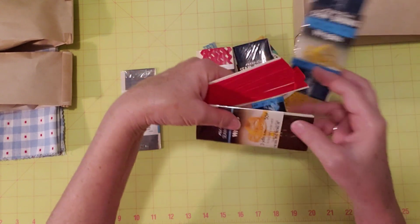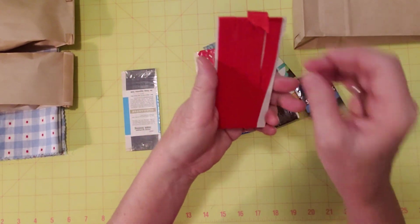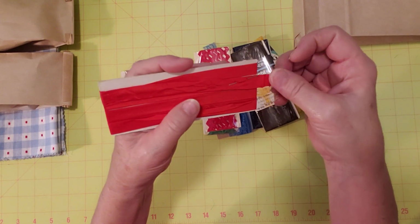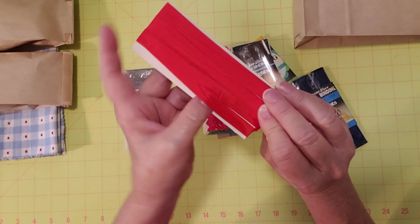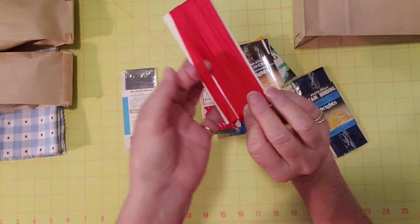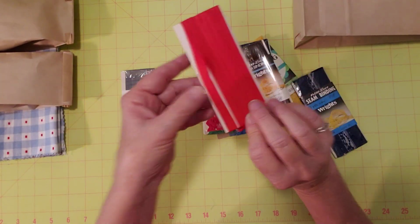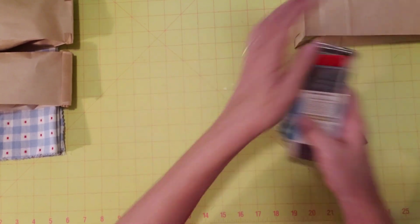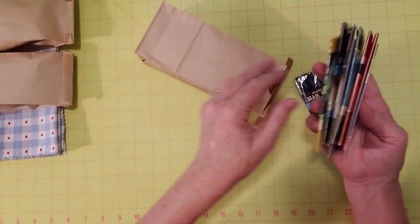And here's a brown seam binding, and here's another partial. This is also, I think, called seam binding tape, or sometimes it's just called seam binding, but it's the kind that's like a ribbon. That's 1 layer. And this is fun to use in tags or even for a journal closure. So that is what's in the third bag, and you saw how many were in there.